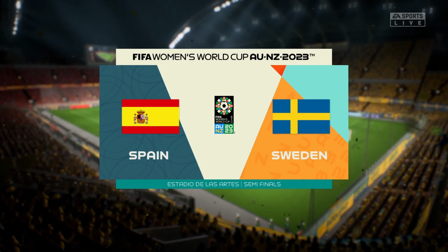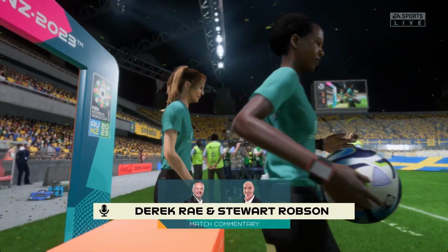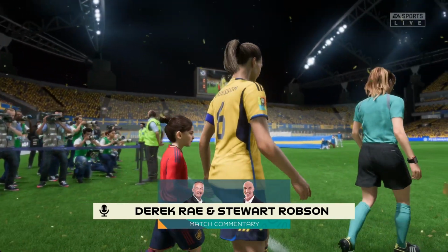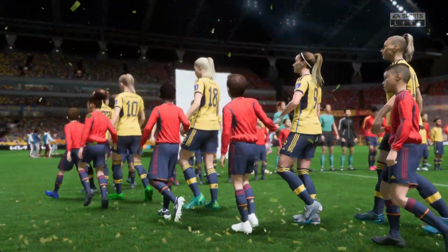Hello and a warm welcome on what is a glorious night for football, perfect playing conditions. I'm Derek Ray and I'm joined for expert analysis by Stuart Robson. And what we have to bring you is action from the semi-final here at the 2023 World Cup. It's Spain and they take on Sweden.